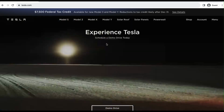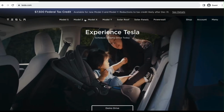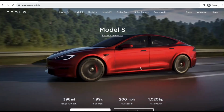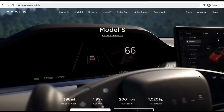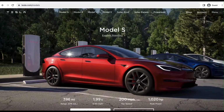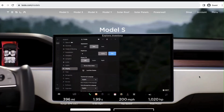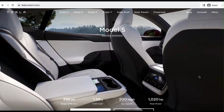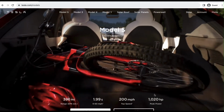So now I'm on Tesla's website. We're going to start with the Model S, then go to the 3, the X, and the Y. For the purpose of this video, I'm just going to look at the default car, the entry-level version of each model. I'm not going to add any options, just to get an idea of what the most base Tesla is going to be in that model for that price.